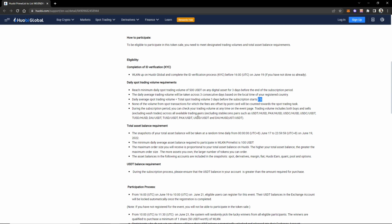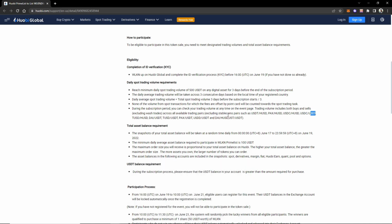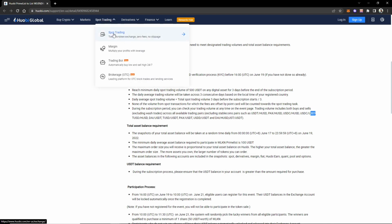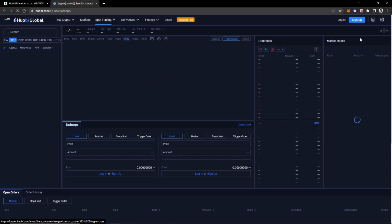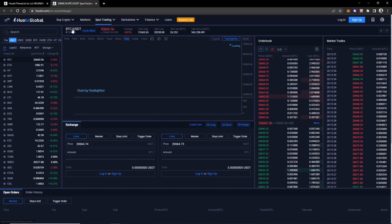And here's something really important, guys. Do not try to trade on stable coin pairs such as you can see from here, USDT and HUSD, USDC and HUSD, USDC and USDT like this. Do not trade on the stable coin pairs. What do I suggest? Just come here to spot trading and click on this one. After you deposit your USDT in Huobi Global, just trade on the BTC/USDT pair.